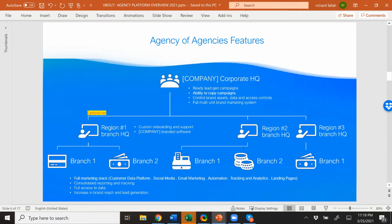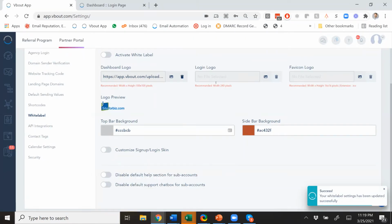We allow you to manage everything top down from the parent corporate to the agency or branch level, all the way down to the local client account. This also is supported by franchise structure or multi-unit establishments. A great way to take control over your entire marketing stack in your organization, and it's fully customizable in the sense where if you have a simple structure of agency to accounts, you can take out that middle tier. That agency of agency structure is very unique to us as well, and it's optional for you as an agency. But let me share with you how you can actually manage all these different features from your account.